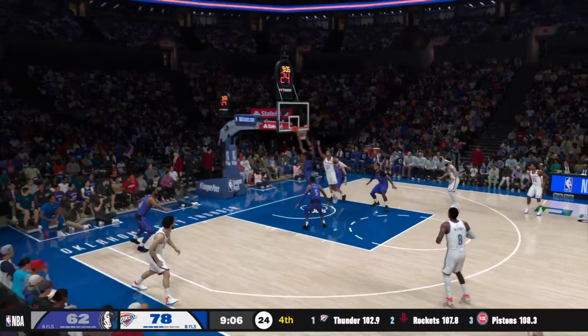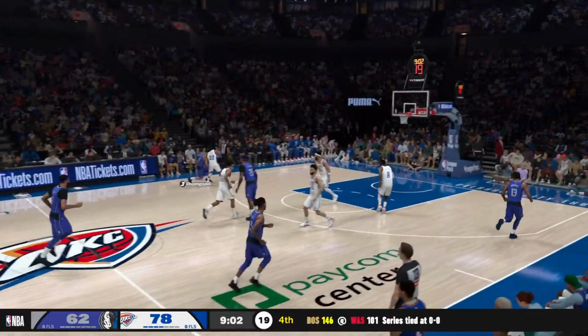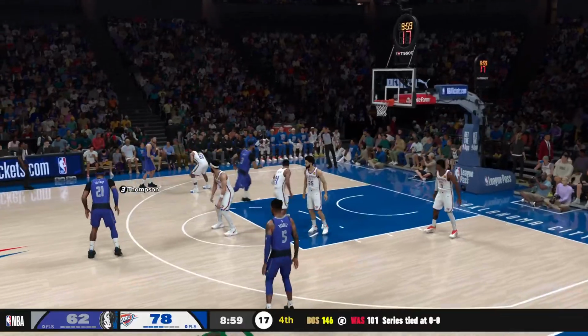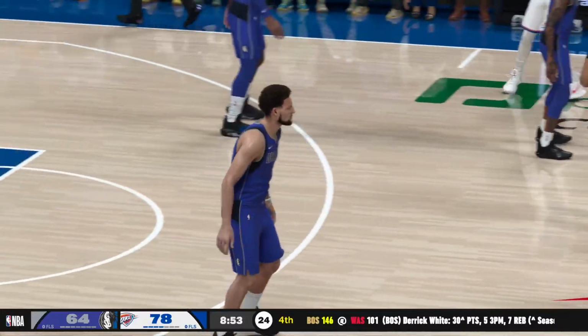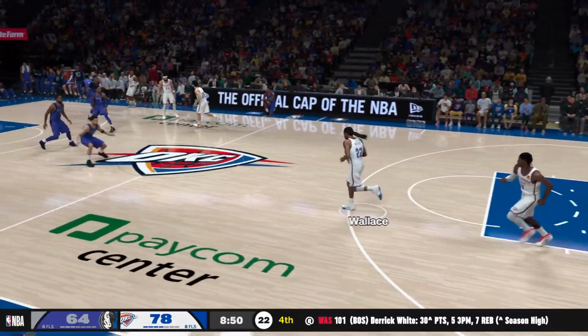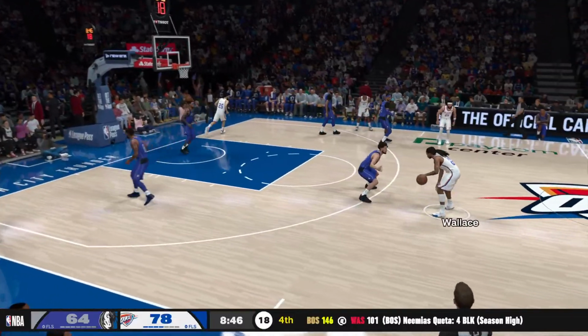And here's Mitchell from the arc. It's been a quiet game for him to this point on the offensive end, but the team has still played well enough to hold the lead. And it's slammed in by Davis. And there's the power Davis gives you up front. He is a terrific lob partner. Now here's Wallace.